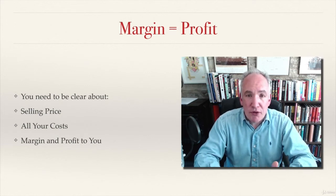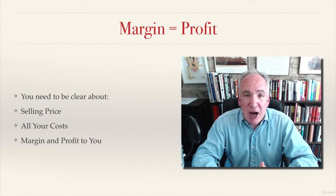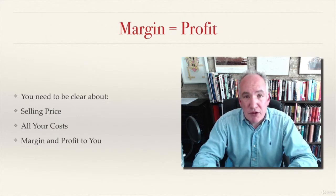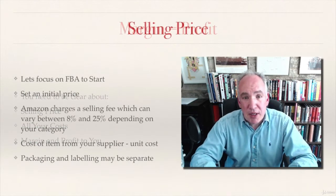So they're all the costs of buying the item, so that's first and foremost the cost of the item from your supplier, any inbound shipping costs, any costs that occur because of your work with Amazon, the outbound shipping costs, and whatever's left is then going to be your margin and the profit to you. So it's basically selling price minus all your costs equals your profit.